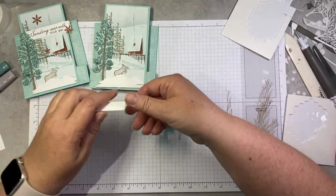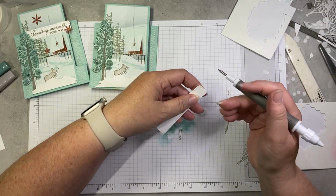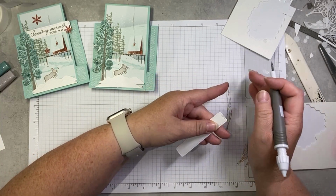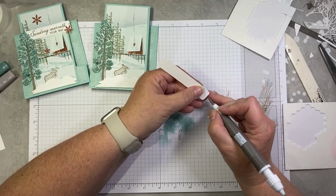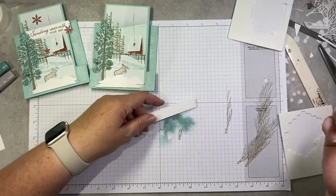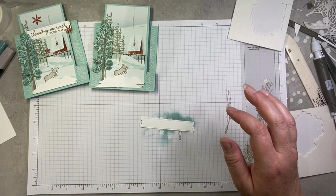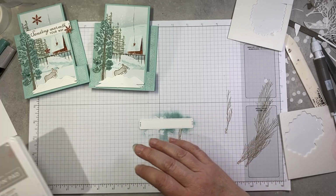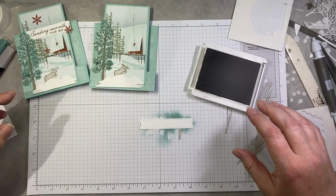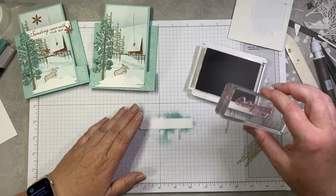All right, now we are going to stamp our label. So this label is die cut using the Labels Aglow dies. Now those were in last year's Holiday Mini. They have carried over. They are still in the catalog. They're not part of a bundle or anything, but they are still very pretty dies, and I love this label. So we are going to use Sending Warmth Your Way.